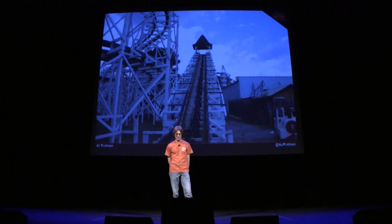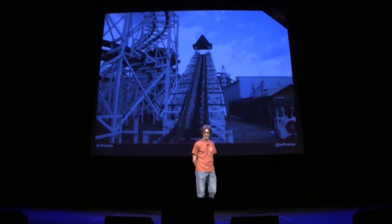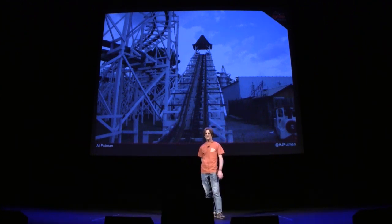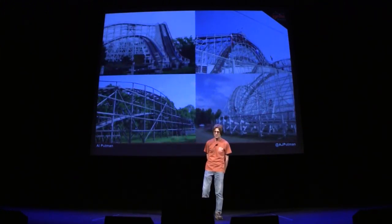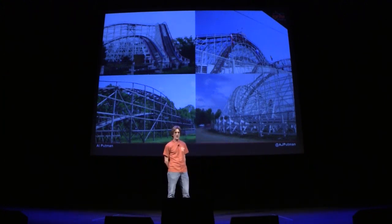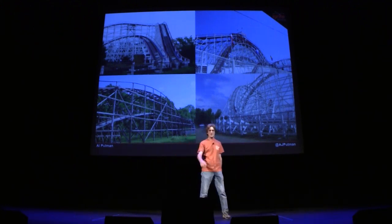And speaking of history, this is the oldest operating roller coaster in the world. It's called Leap the Dips, and it's been going since 1902. You can ride this in Pennsylvania. Rides built during the 1920s, 30s, and 40s offer a traditional wooden coaster experience. These are classics.